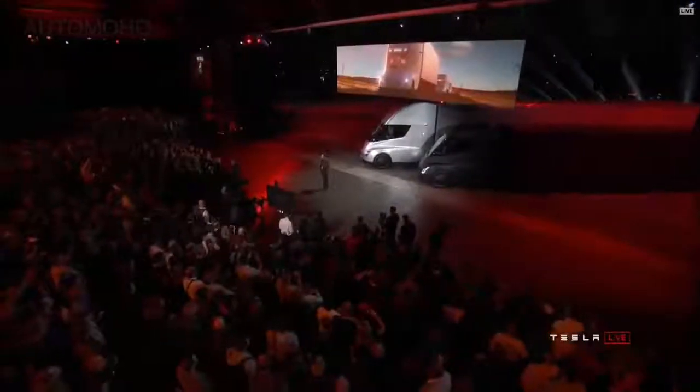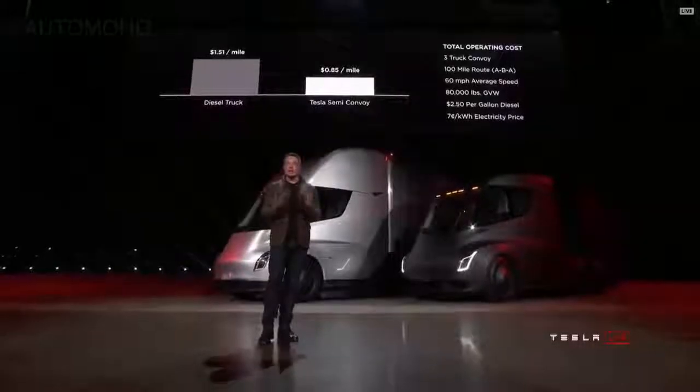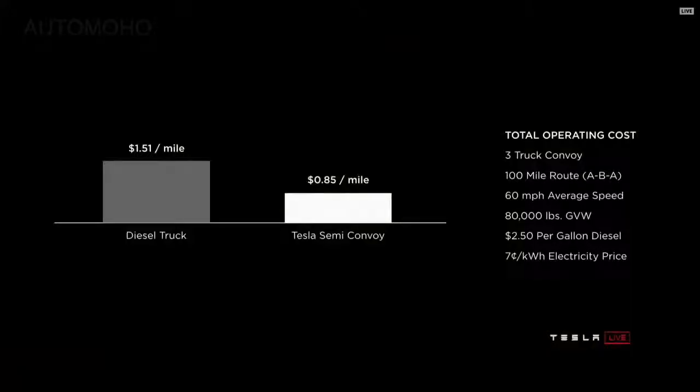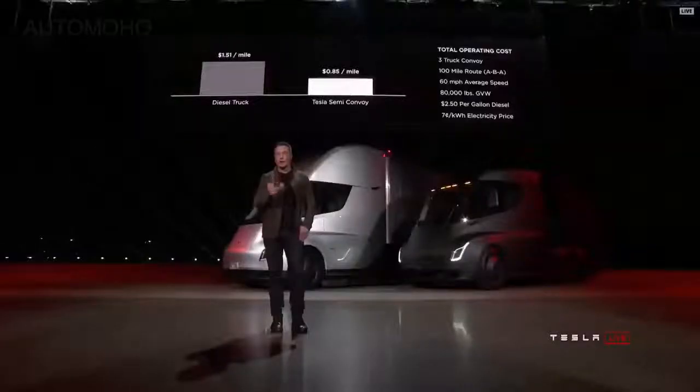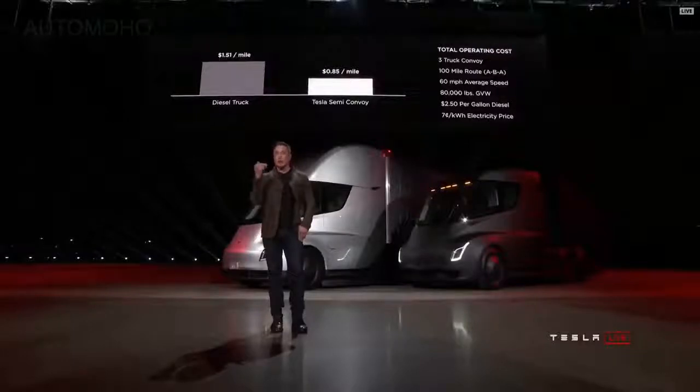If you look at the economics of a truck convoy, it gets way better. Now a diesel truck is twice as expensive as a Tesla Semi. What this means is it's not just economic suicide to use one diesel truck, it's economic suicide for rail. This beats rail. And that's, I think, really quite profound. We're confident that this is a product that is better in every way from a feature standpoint, that wins on economics against diesel trucks in a worst case scenario, and that defeats rail in a convoy scenario.